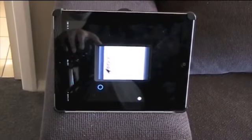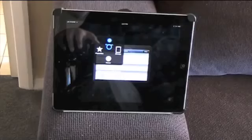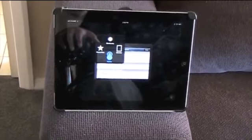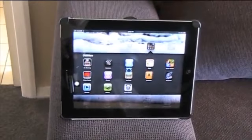It also changes the whole of the menu system. I can move back home with a simple click of the right pad. It brings up the sub-menu so I can navigate the iPad again.